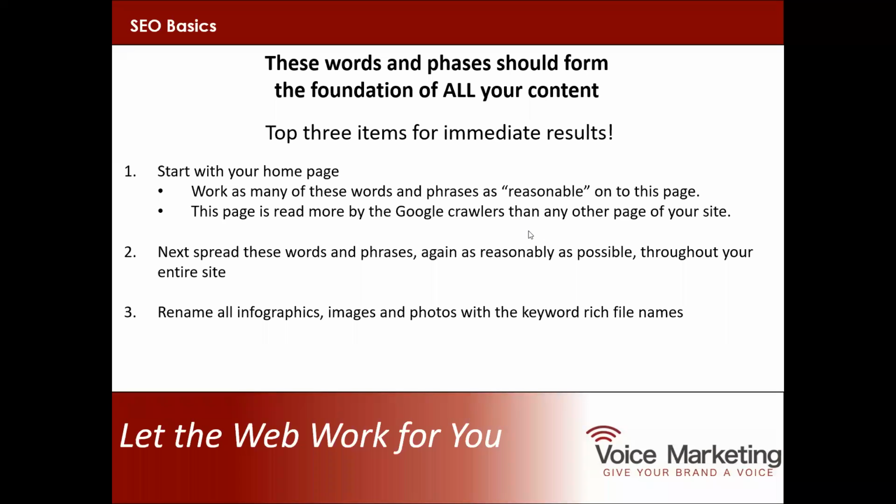So you've got your 10 to 20 keywords or phrases. You could just fill the whole page with just those words and phrases and nothing else, and Google's going to go, no, because this isn't readable content. So as you work those terms in, it still has to be readable for a normal person to read it and not think something looks weird. Then next, spread those same words and phrases, again, as reasonably as possible throughout your entire site.